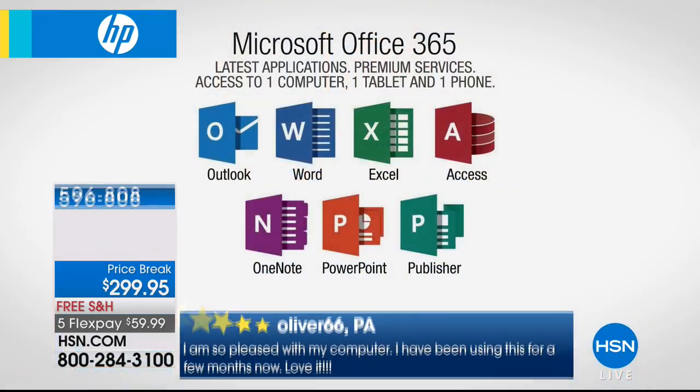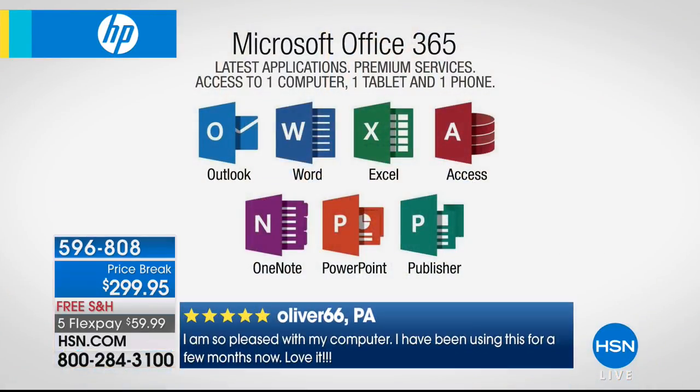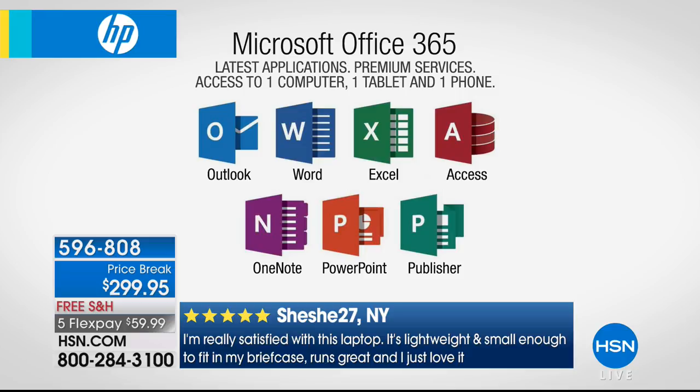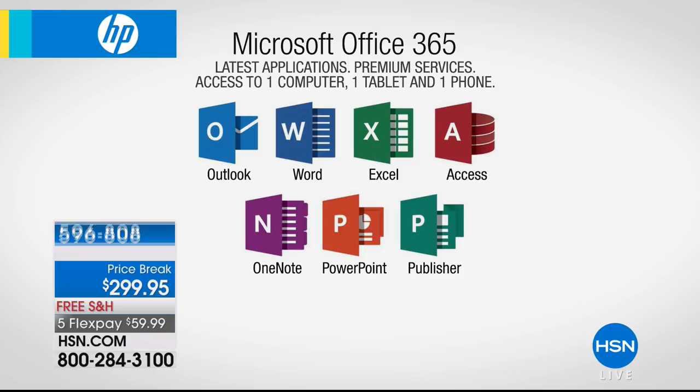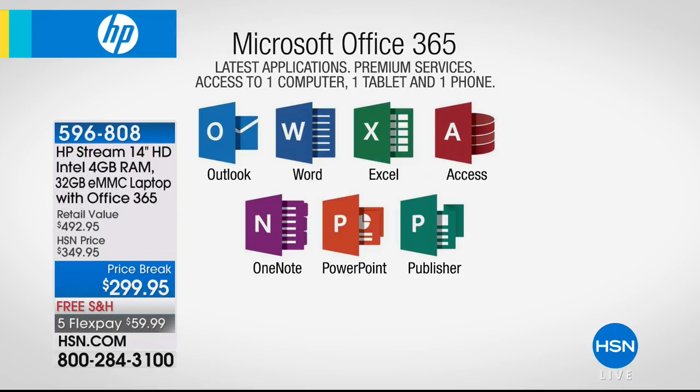Let's talk about Microsoft Office for a minute. This is another huge thing, a full year of Microsoft Office 365. It gives access for a computer, a tablet, and a phone to Microsoft Outlook, Word, Excel, Access, OneNote, PowerPoint, and Publisher. You know how expensive it is to go buy Microsoft Office? Well, now it's included for a year for three devices. It's the entire suite, all the different programs you use. You use it on your laptop and you can have two additional devices that can access Microsoft Office.